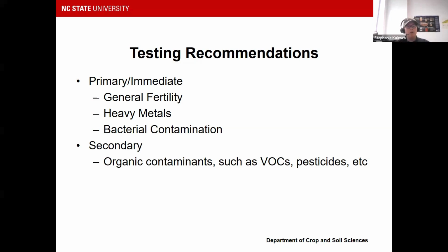The next one was heavy metals. With so much movement and such an intense flood situation, there is a chance of having contamination and movement of different contaminants within the watershed and within the region. And so heavy metals and bacteria both can be things that are brought onto the farm through that flooding. And so those are our 2 primary tests in addition to general fertility that we recommended.